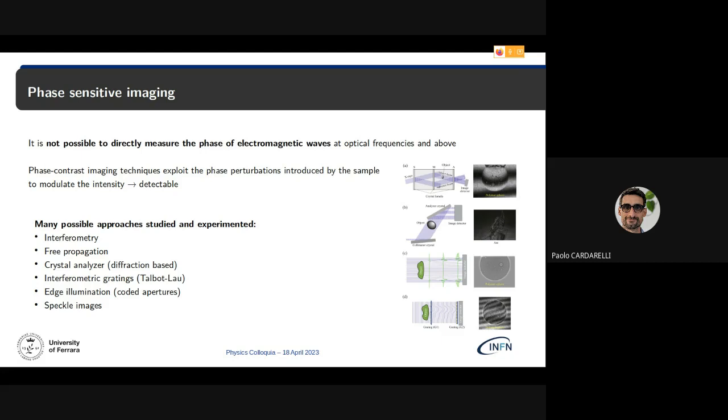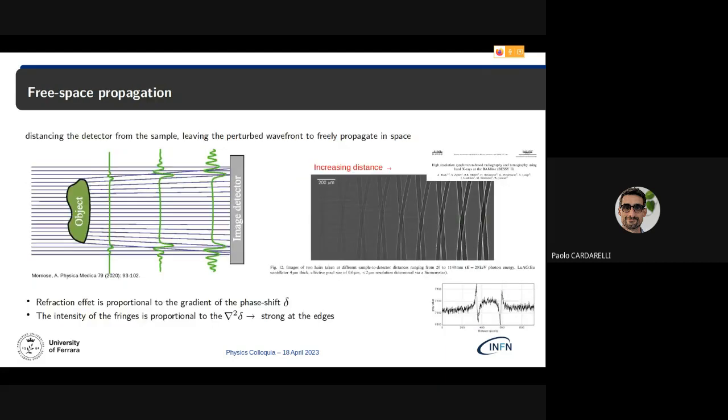of electromagnetic waves. So there are many possible approaches that are studied and experimented, and many of these are also quite complicated and clever. And obviously, I have neither the experience nor the time to describe all of them. I just want to describe a couple of these in order for you to get the idea, and to describe a couple of research activities.